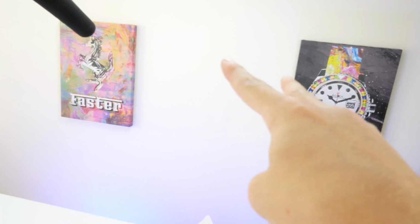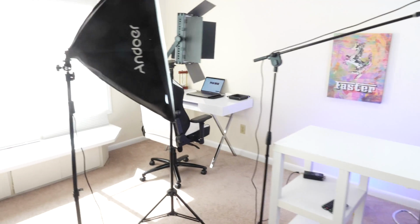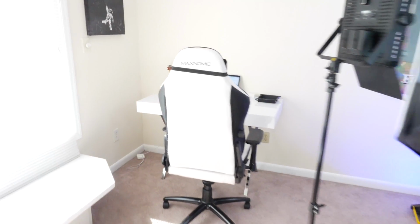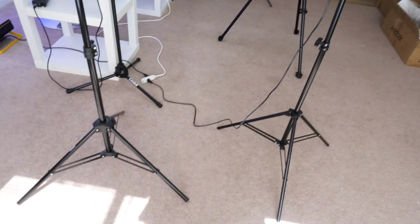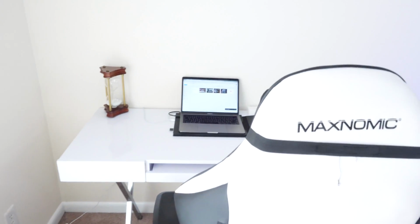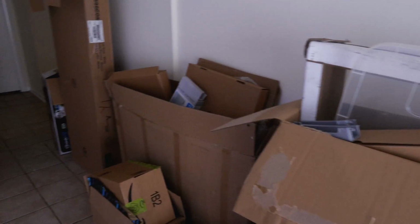We have the 2 canvases back there, a B cam now that's going over the shoulder, so that'll show the product I'm talking about. Of course, the main tripod right here. I actually moved the desk over to the side, just because it was a little bit too close to the lighting here and I didn't want to have to sneak through. So that's over there right now. And I moved the futon over here, or maybe it was there before as well. And now there's an air mattress in there. And then all of these boxes.